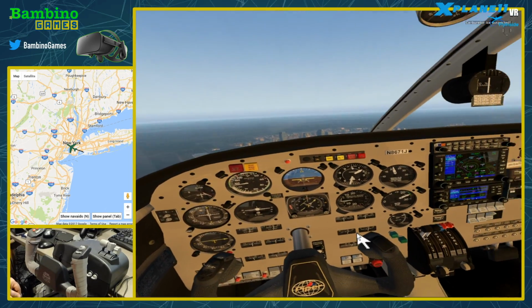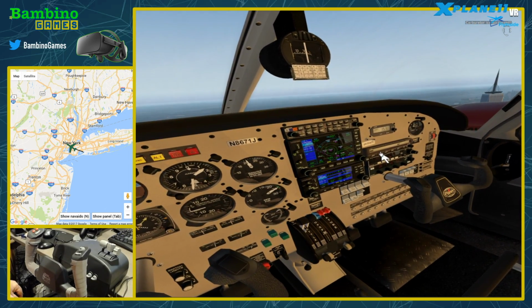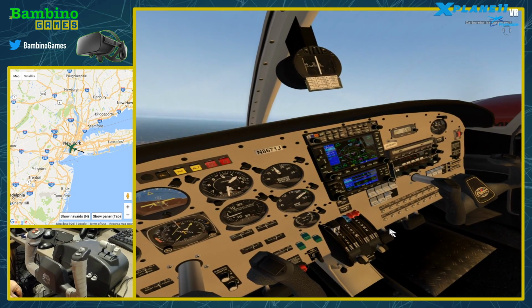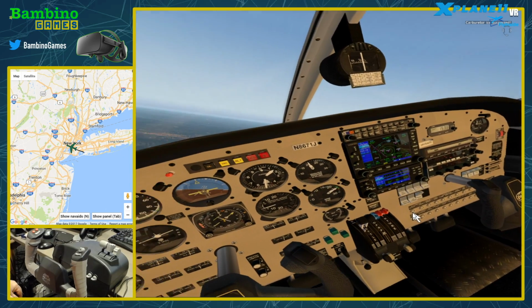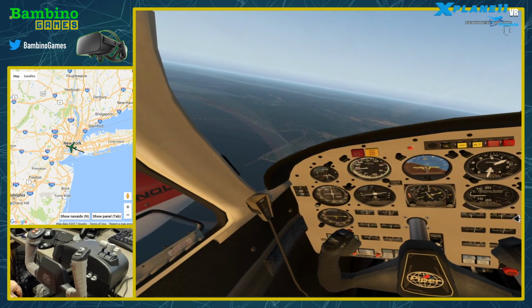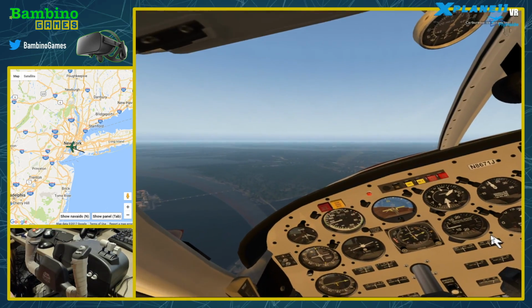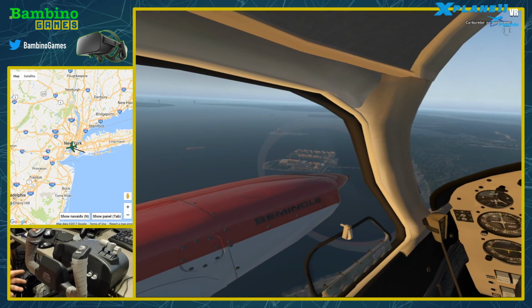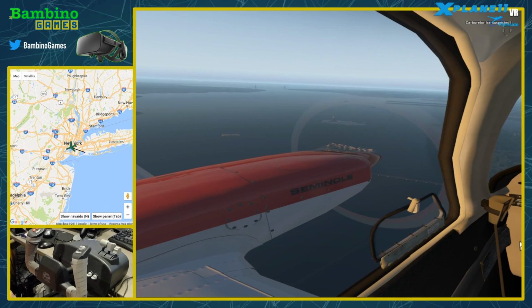So, all right, we're going to set this to nav now, and we should start to bank here to the left to pick up our GPS coordinate to Harrisburg. We're cruising at about 155 at 1538, so perfect. Anyway, let's talk about Flight Sim World. Wow. Well, I did 2 videos on it. There's Ellis Island down there, by the way, very well modeled.